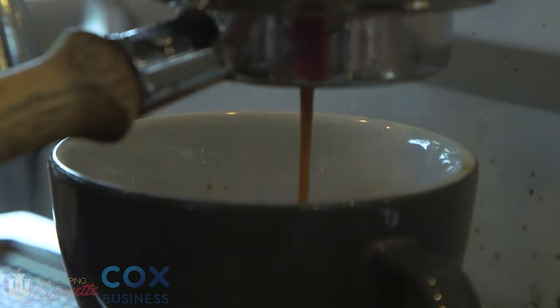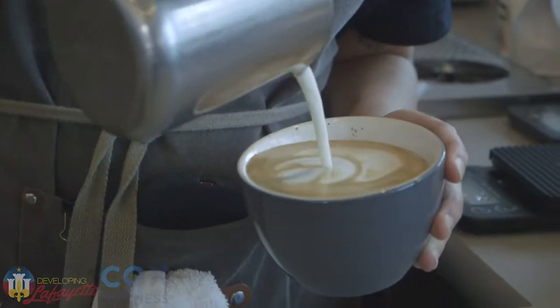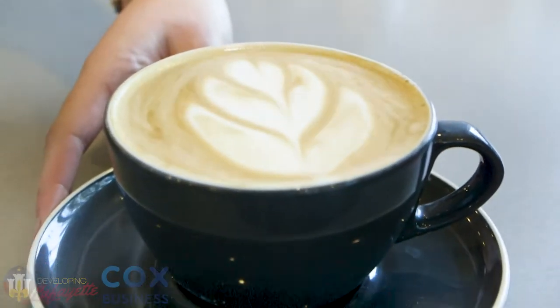What makes Reve unique, we spend a lot of time picking the coffees that we have, whether we are doing direct trade, which means that we buy directly from the farmer, or if it's through our broker, which they're handling with the farmer, and then we buy through the broker. After we go through a process of selecting what coffee we like, then we go through a process in which we roast and bring out the flavors of the coffee that is inherently in there.